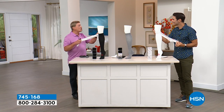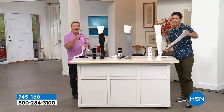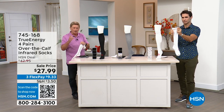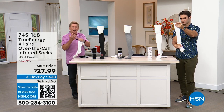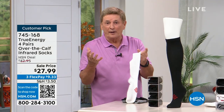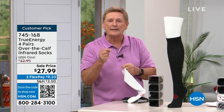Breathable and wicking, blister free. That's important. Blister free because of that seamless toe. Yes, right. And so you're going to find so many great things about this sock that you won't find on other socks. But in addition to that, not just the circulation benefits of compression, and we know about the great benefits of compression, but how about the pain relieving benefits of infrared technology?